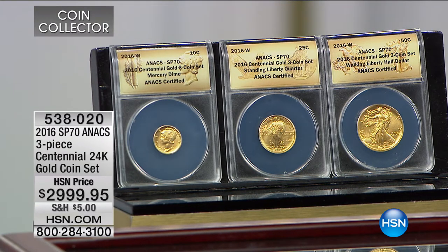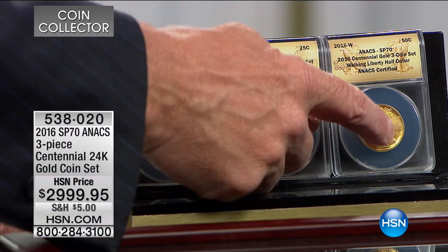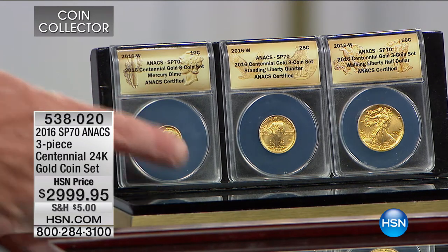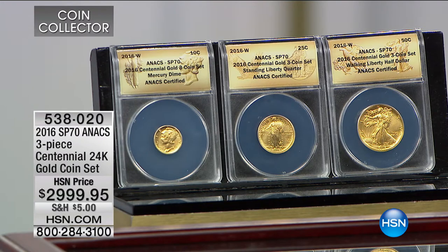These were coins made in 2016 by the United States government at the West Point Mint as centennial celebrations of these coins. This is an actual Mercury Dime, an actual Standing Liberty Quarter, and an actual Walking Liberty Half Dollar. They just happen to be dated 2016. So what you're looking at is the rarest Mercury Dime, the rarest Walking Liberty Half Dollar, and the second rarest Standing Liberty Quarter ever made by the United States government, and they happen to be made in solid 24-karat gold.